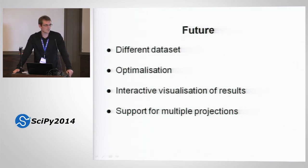The second thing is optimization. Now, for each user, it runs from 1 to 5 minutes, so we need to make this faster. Interactive visualization of results. Same as my predecessor said, we need to visualize what we found out. Right now, it just outputs a shapefile, or it outputs into a PostGIS database, so it's not ideal. And the last thing, support for multiple projections. Right now, we are still studying a case in the UK, so we're just using the one. But it would be nice if we could support multiple projections at the same time.